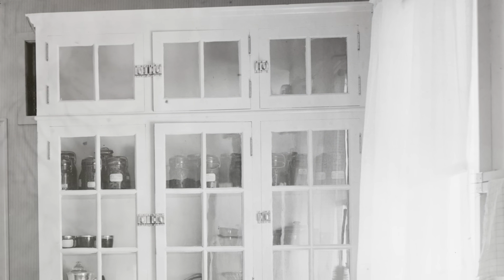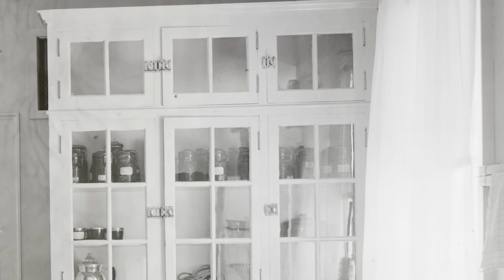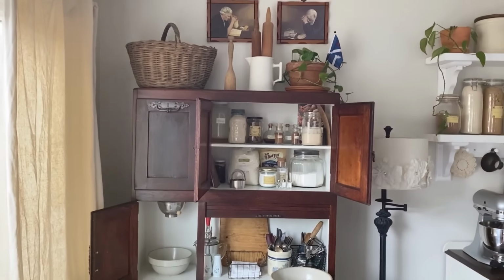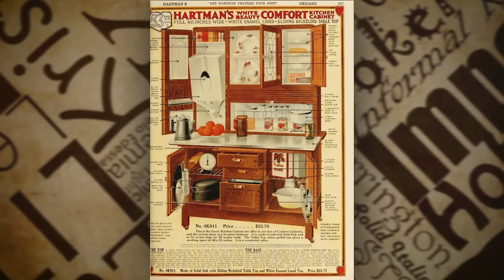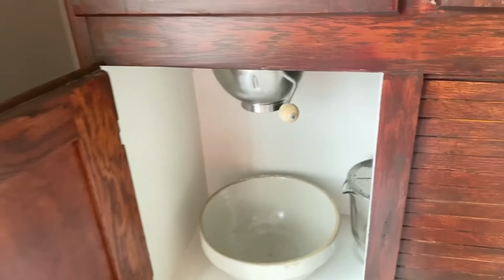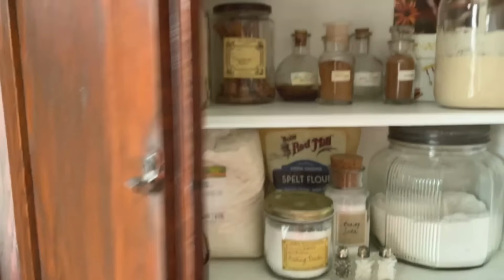Hoosier cabinets were popular kitchen furniture in the early 1900s. They were named after the Hoosier Manufacturing Company in Indiana, which made them famous. These cabinets were designed to keep kitchens organized and efficient. They often had built-in flour sifters, sugar bins, and spice racks.